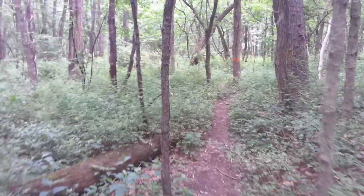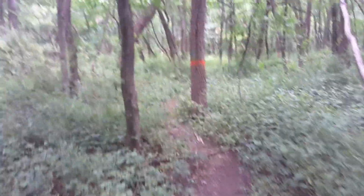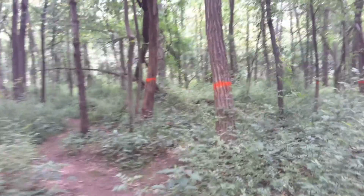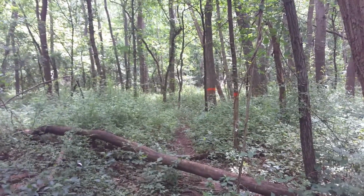More markers, more markers. Right now it's kind of banking, walking east here, so let's pause. Again, clearly marked. And you might find this fork in the road. It goes off to a place to sit down. But again, just keep following those orange markers.